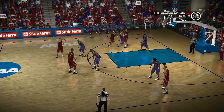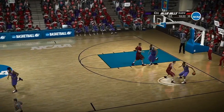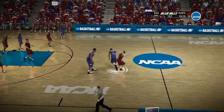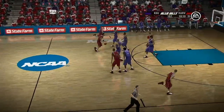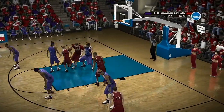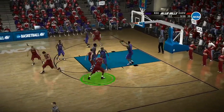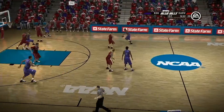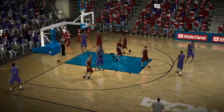Working it around the perimeter. On the inside. Puts it up, looking for contact. Picked out of the air. Gave it up. Kick it back outside. They'll work it around the arc with a great block. The ball goes out of play.